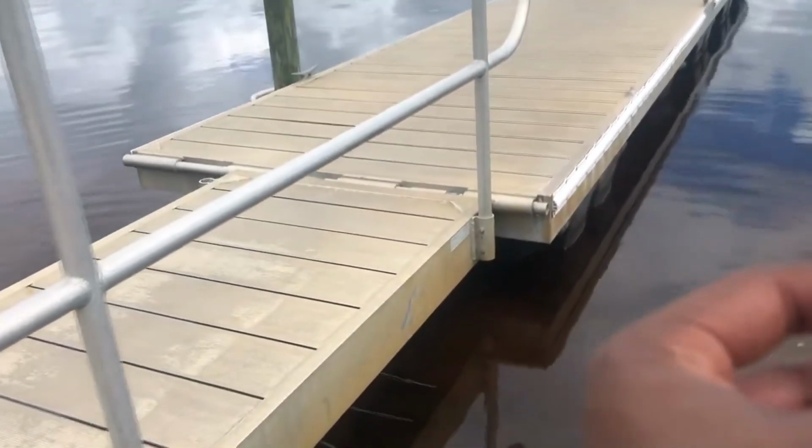I've never caught a mangrove out here. They told me last year that they were in here. I just didn't come over here and actually fish it. There was a bigger mangrove to come out under this dock though. That was pretty cool.